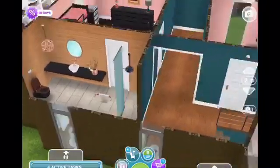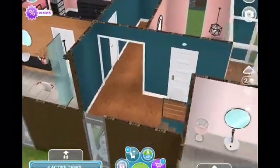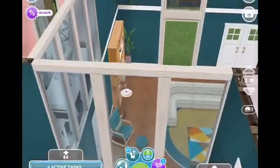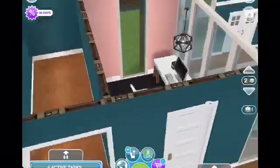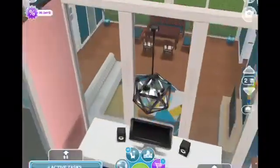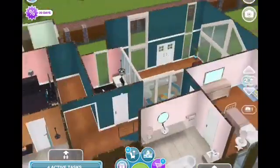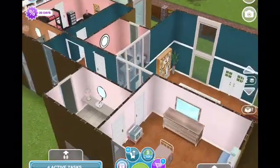And I love how this turned out, even though it's tiny. I love the L-shaped hallway. Very nice. I love, of course, this is my favorite part of the house, where you can look down into the great room from the office and the stairway. I really like that. And I think this has turned out well.